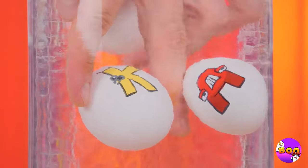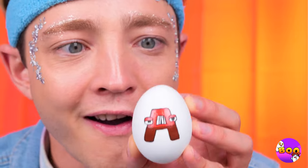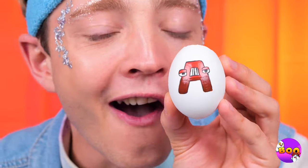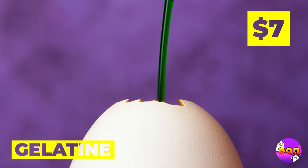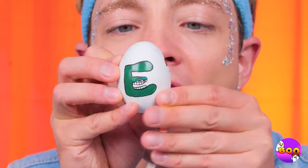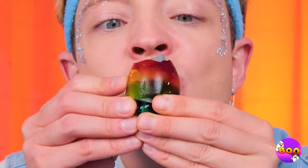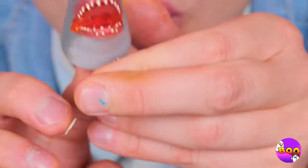Now, these are no ordinary eggs. See? They're filled with sand. Wow. Now let's fill it up with gelatin. Crack the shell for a rainbow jelly egg. A shark? Well, they can come from eggs.